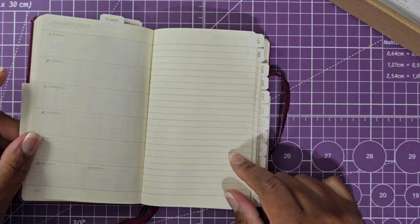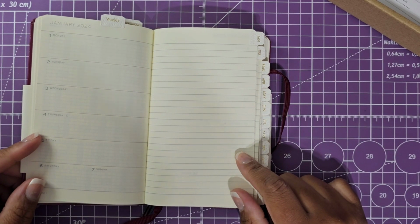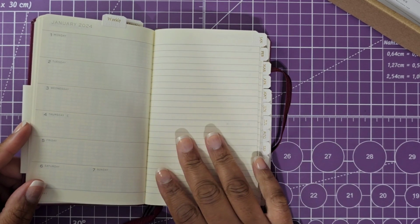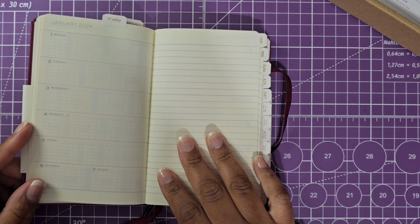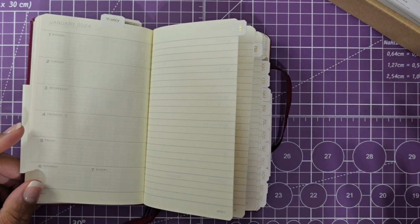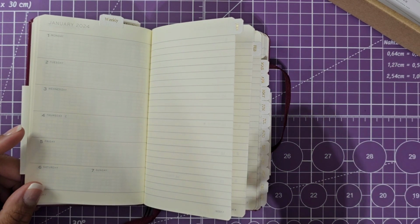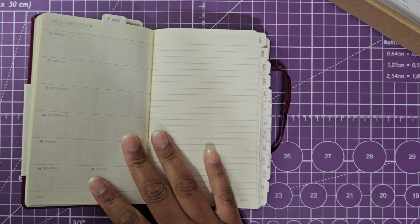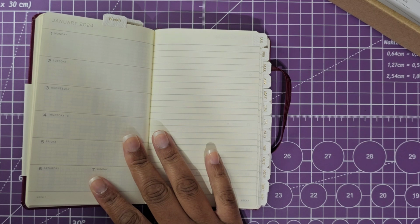I really liked what I was doing in the Hobonichi weeks earlier this year, but the Hobonichi weeks just took a back burner because I got really tired of having to grab a different book and plan that, and then put that one down and plan something else. I need them to be together if I'm going to be using them.